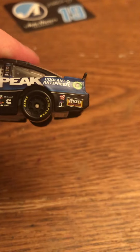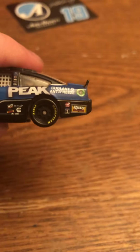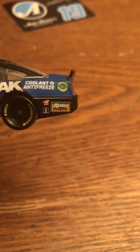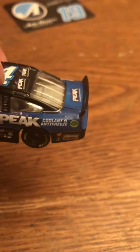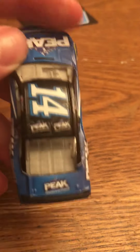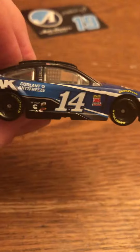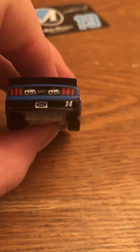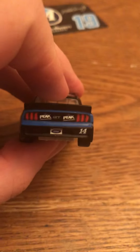They have Mobil 1, I think, and then you have Haas Tools. Then you got Rush, I think that's what it says. Then on the top here, got Peak on both sides of the roof flaps, it looks like. Same on the side. And then you got GT, Ford 14, and then Peak.